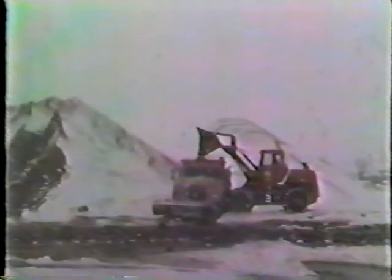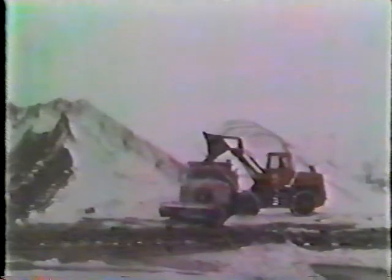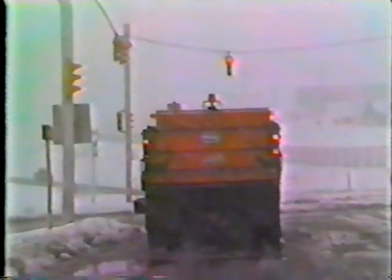An ample supply of sand mixed with salt to keep the pile from freezing must be ready. The equipment must be ready. And keep in mind that the amber lights must be in operation when the blade is mounted. Without the blade, the lights are on only when the truck is stopped.